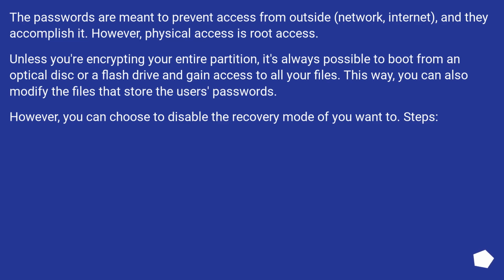The passwords are meant to prevent access from outside, network, internet, and they accomplish it. However, physical access is root access. Unless you're encrypting your entire partition, it's always possible to boot from an optical disk or a flash drive and gain access to all your files. This way, you can also modify the files that store the user's passwords. However, you can choose to disable the recovery mode if you want to.